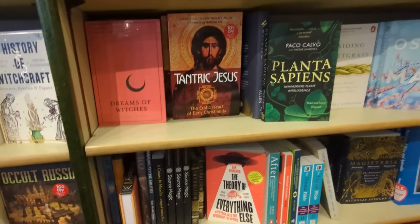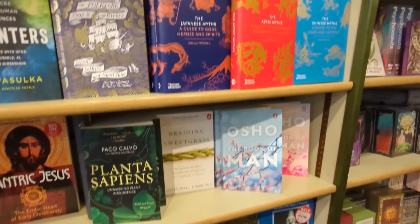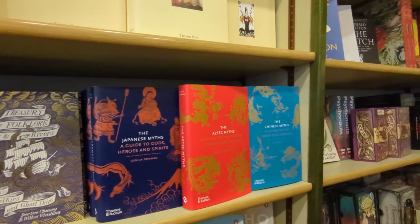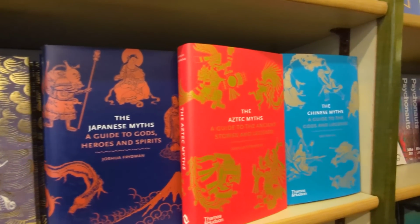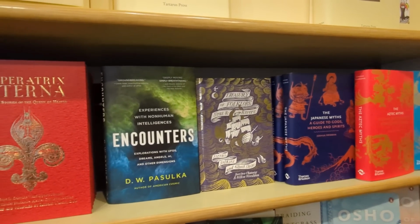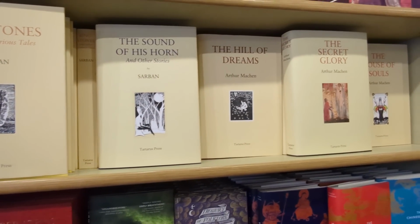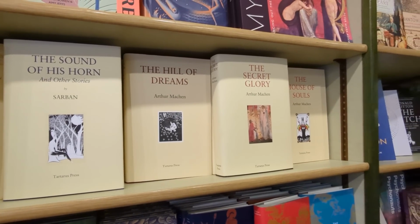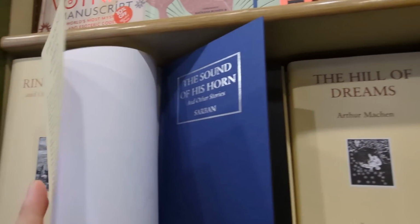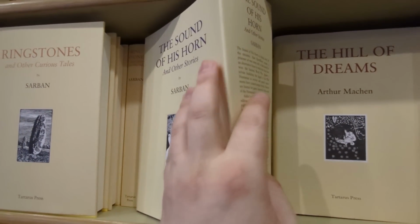Some more to be expected classics, right? Yeah, these are interesting to me. Again, Thames and Hudson. Japanese myths, the Aztec myths, Chinese myths. Looking pretty, very nice. Bunch of Tartarus Press, lovely editions. They are very beautiful, these. Some of them are really surprisingly beautiful under the cover. Some of them are, well, just like this, as you can see.